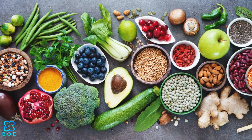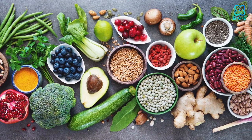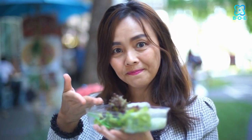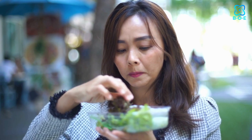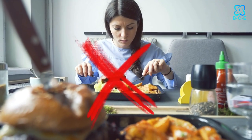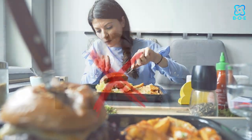3. Healthy diet. A balanced diet rich in vitamins, minerals, and antioxidants can do wonders for your skin. Foods like fruits, vegetables, nuts, and fish can help nourish your skin from the inside out, promoting a clear, glowing complexion. Avoiding excessive sugar and processed foods can also help maintain skin health.